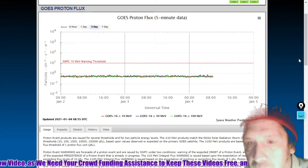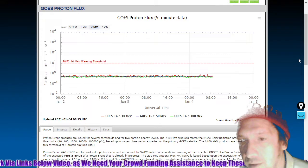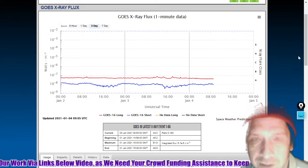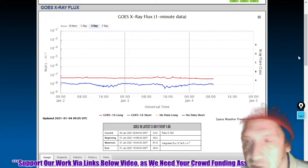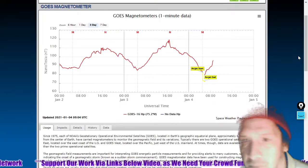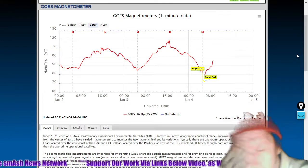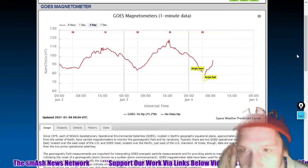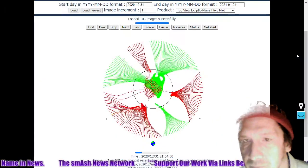Next, the GOES proton flux. We don't see any big proton strikes here. Again, we are expecting the coronal mass ejection to arrive around the 6th. And we don't see any solar flares either, as we're back to 0 sunspots and a weak level of radio flux. There's the GOES magnetometer over the past 3 days, pretty spiky. We see pretty low lows and pretty low highs there.